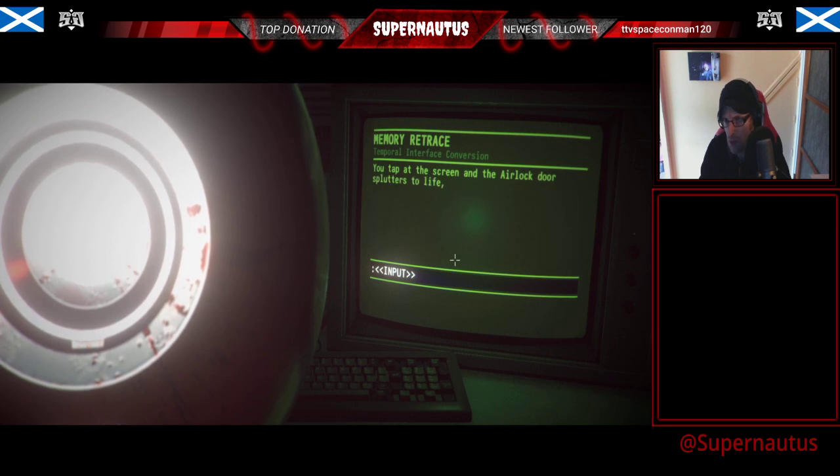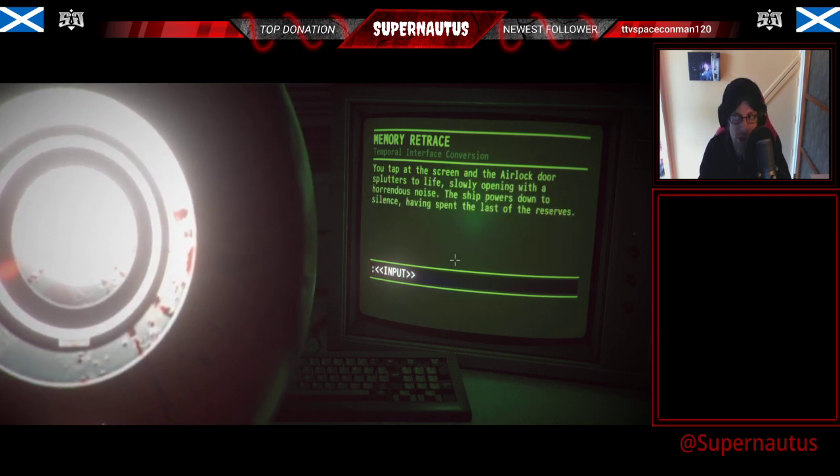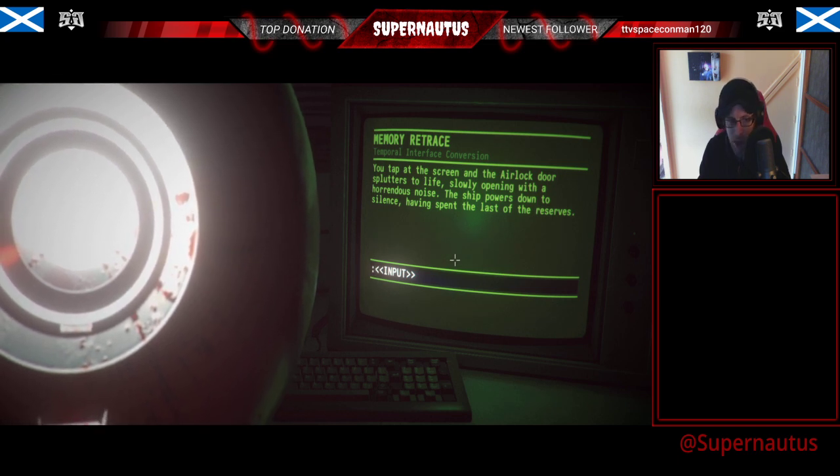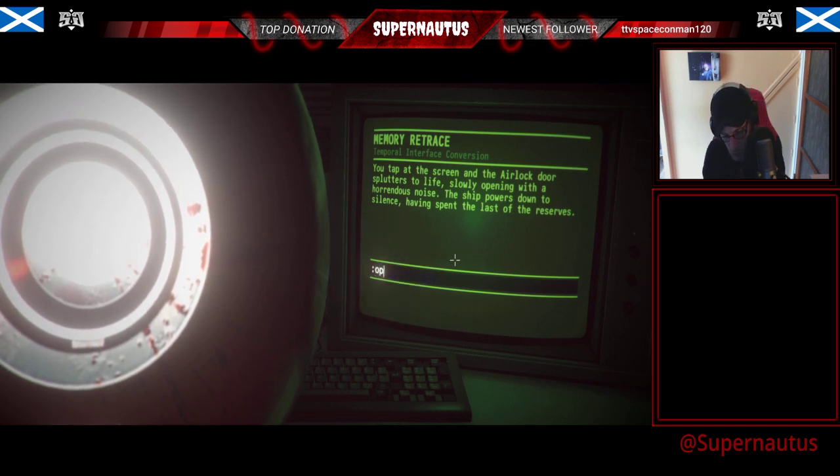Use a computer screen. You tap at the screen and the airlock door splutters to life, slowly opening with a horrendous noise. The ship powers down to silence, having spent the last of the reserves.